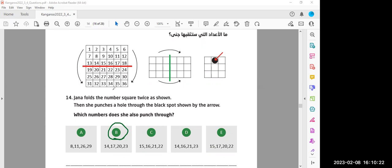Because we fold two times. This one will be here and there, and this one will be here. Then if you put it here, this is the second one, it will be over. So 14 will be over 20 and 20 over 23 and 7. Okay, thank you, Mohra. You did a great job. The correct answer is B. Let's go for the next one.